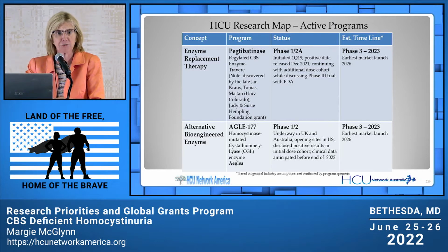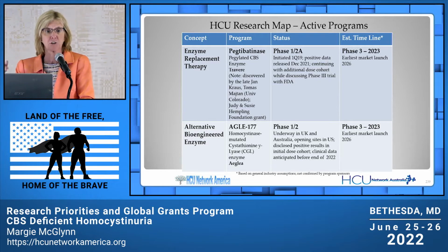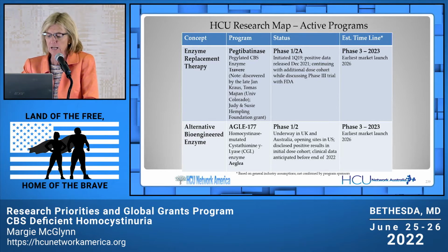Phase 1 and 2 is also underway. They started later, but they opened sites in UK and Australia first, and they're now opening sites in the US. They did disclose positive results in the initial dose cohort, but they're going higher. And they have announced that they expect clinical data also before the end of 2022. And so the timing could be similar if both companies get the results of their first phase of data at the end of the year. Both could be in phase 3 in 2023, and both could get to market in 2026.